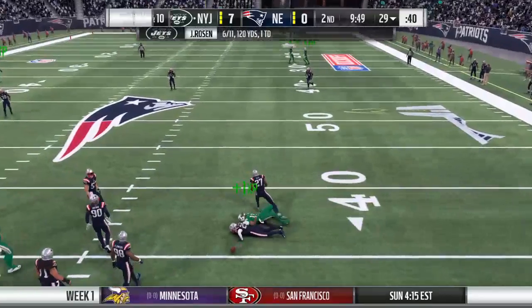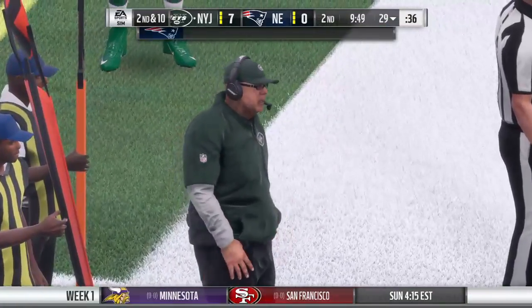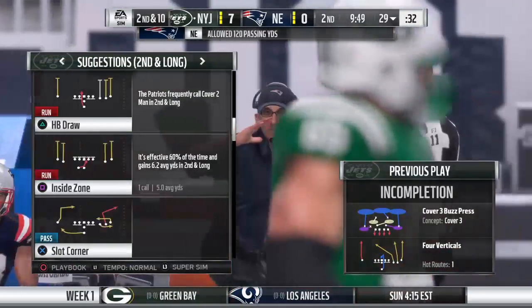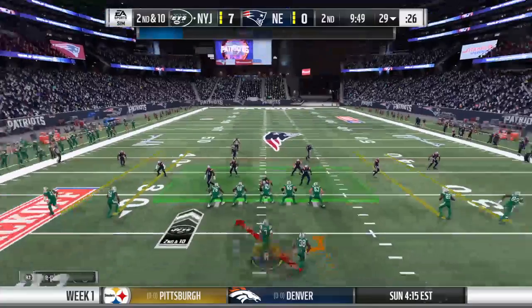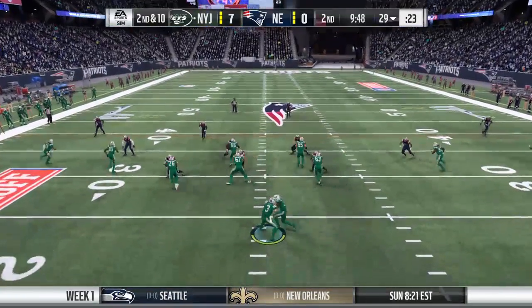And it pops free. The collision there jarred the ball loose and brings up 2nd down. He kind of forced that one there, didn't he? It's almost like he predetermined where he was going to go with the football. Yeah, he wasn't really going through progressions. He wanted to go to his top guy. You do that against this defense, they'll make you pay, won't they? Yeah, they certainly will. They react very quickly to the thrown football.